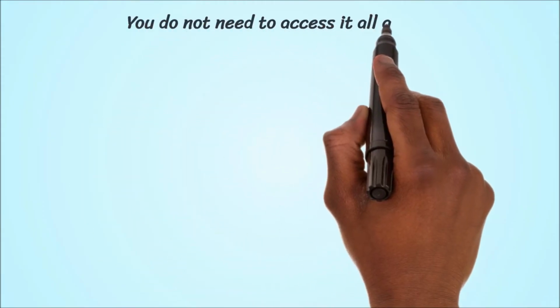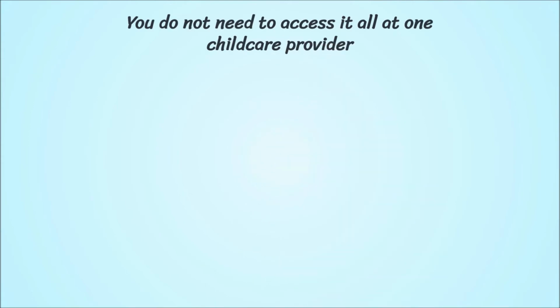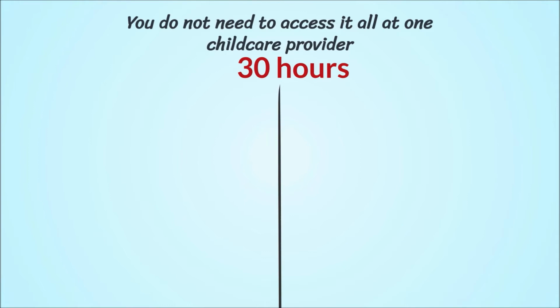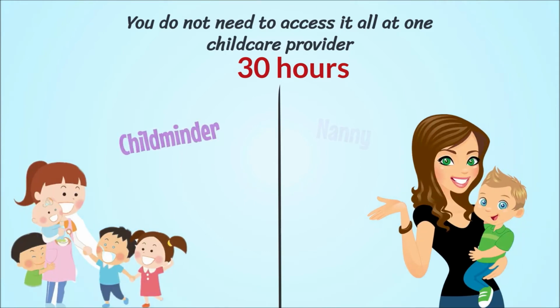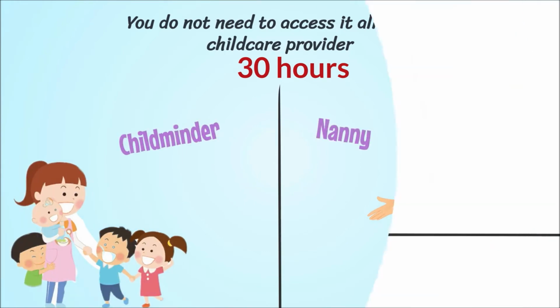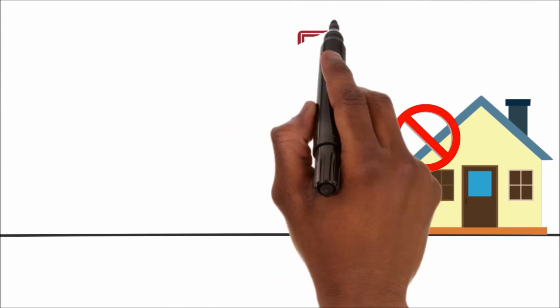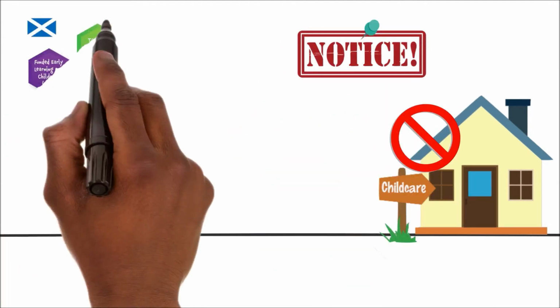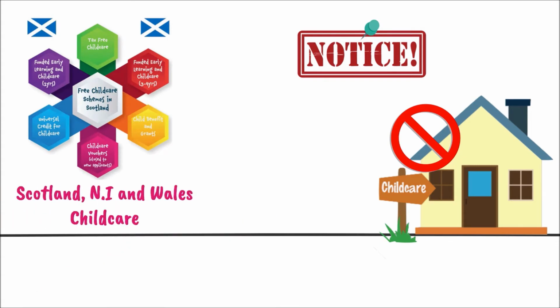Also, with these 3 types of funding, you do not need to access all the funding at one childcare provider. So you could, for example, split your 30 hours between 2 nurseries or between a childminder and a nanny. If you wish to leave a childcare provider, a month's notice must be given in writing to them before you can start claiming somewhere else. The free childcare differs in Scotland, Northern Ireland and Wales, so do look up exactly how it works if you're from any of these countries.